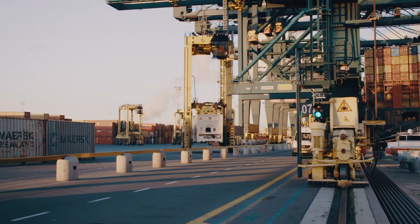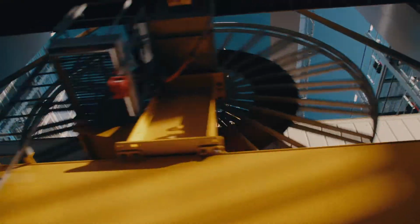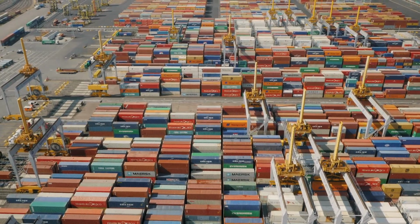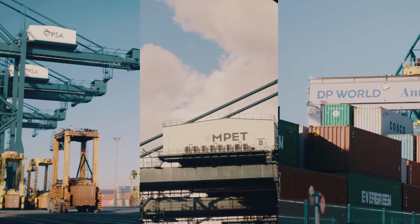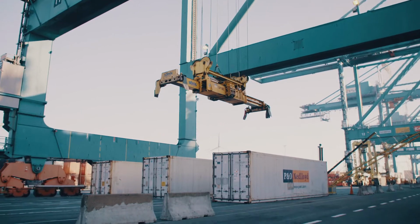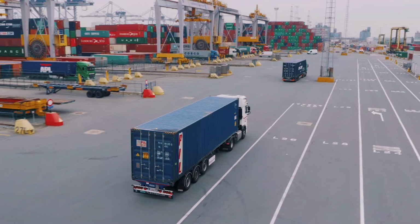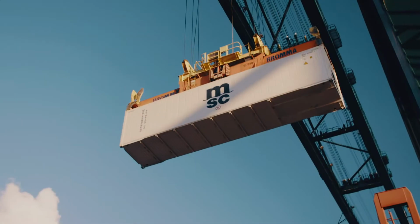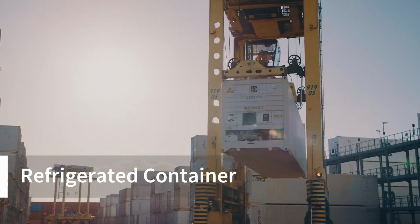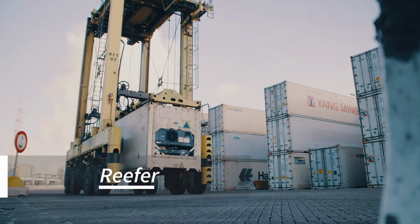Highly sensitive medical cargo requires extra care. The three major deep-sea terminal operators within the Port of Antwerp, PSA Antwerp, MPET, and DP World, all have put a series of procedures in place that guarantee the safest handling of your sensitive cargo. Let's explore the unique flow of a refrigerated container or reefer when exported from one of these deep-sea terminals.